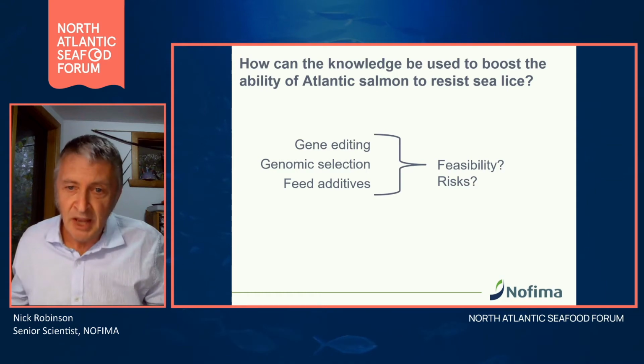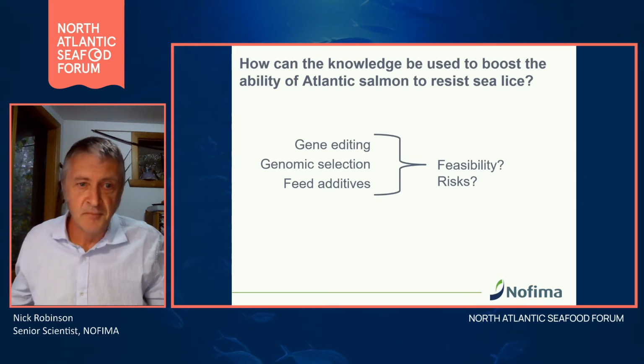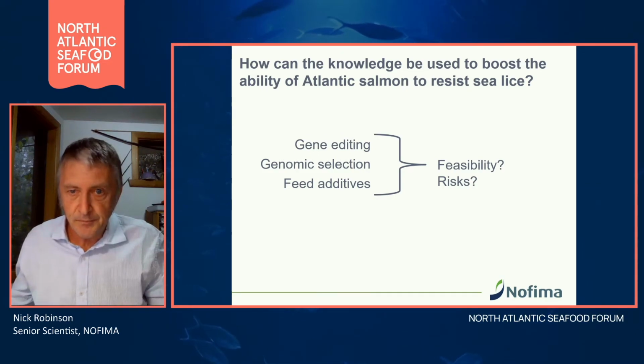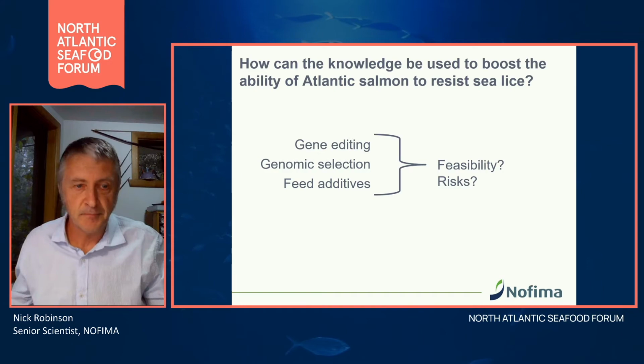Once we have knowledge about the genes and mechanisms involved, we need to determine how we can use this information to boost the ability of Atlantic salmon to resist lice. So we'll test the feasibility of 3 different strategies for boosting the resistance of salmon to lice.